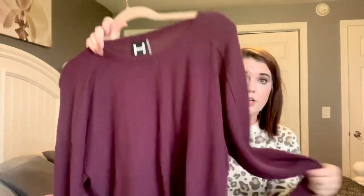Next is another tunic style sweater. This came from Nordstrom Rack. I found that this season. This is another item that I would definitely size down in. I ended up getting this in a size small, and I'm never a size small, so definitely these run oversized.